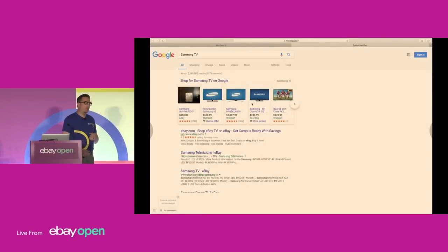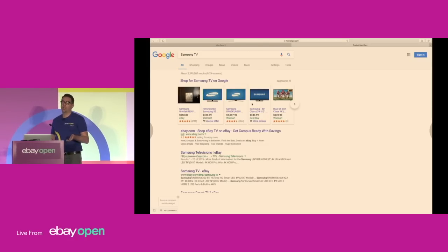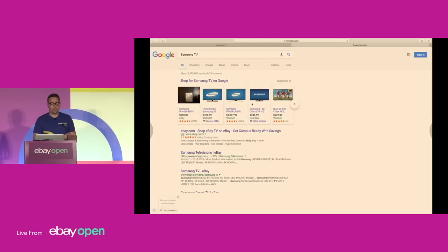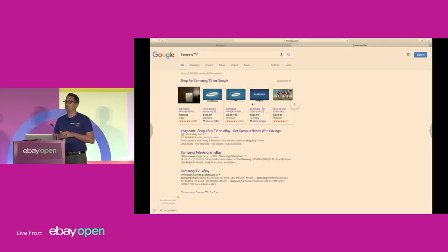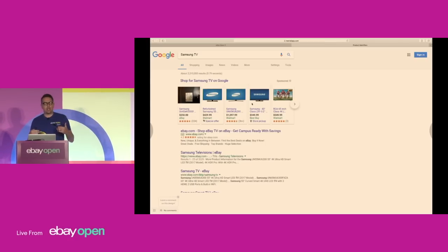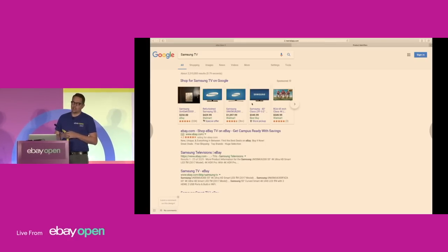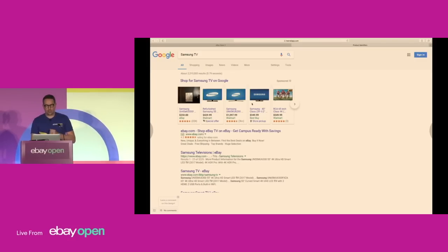So today I'm searching for a Samsung TV. So my buyer journey starts on Google. So I type in Samsung TV. You'll notice there towards the top that eBay is actually invested in getting some exposure for you as sellers on the site for those products that you have listed. And we've highlighted shop eBay TV on eBay and get campus ready with savings. So that jumps out to me on the page, so I'm going to go ahead and click on that.